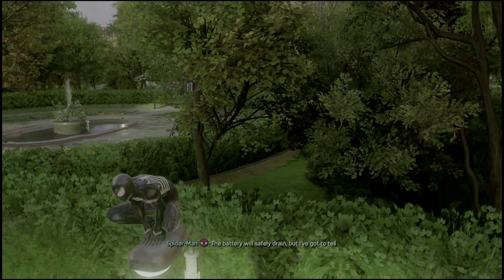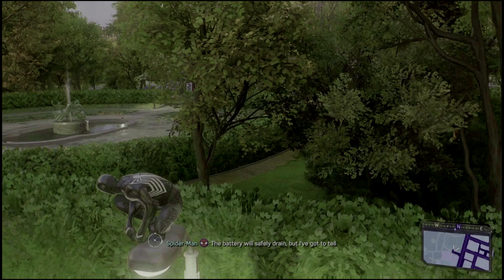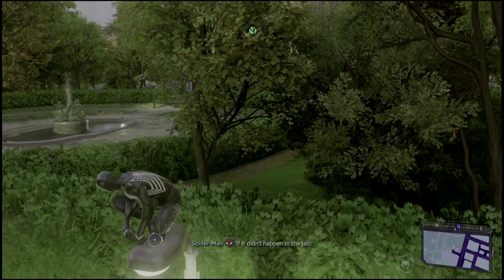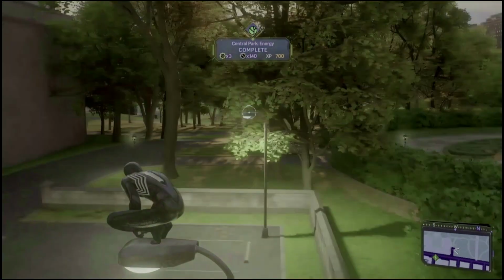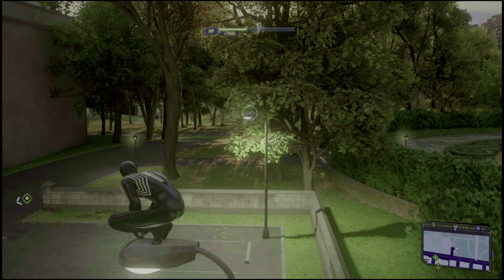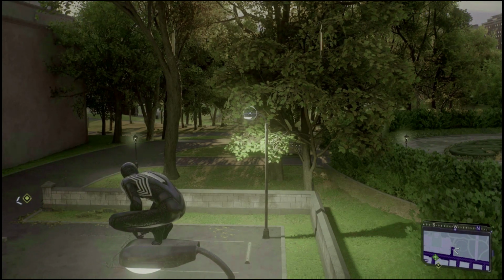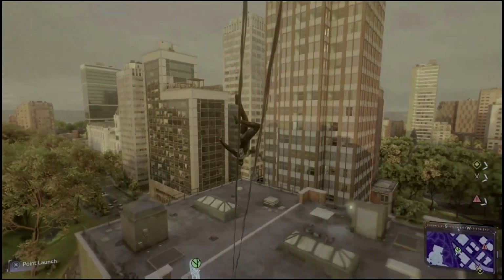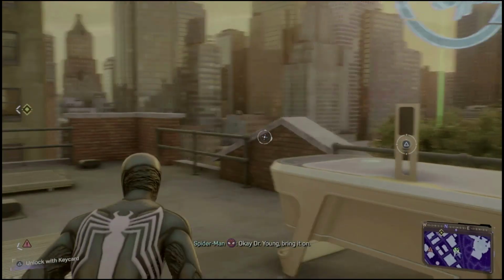The battery will safely drain, but I've got to tell Dr. Nguyen a short circuit seems to have caused thermal runaway. If it didn't happen in the lab, I'll bet fluctuating outdoor temperatures are the culprit. I've got some ideas for better thermal regulation. Okay, Dr. Young, bring it on.